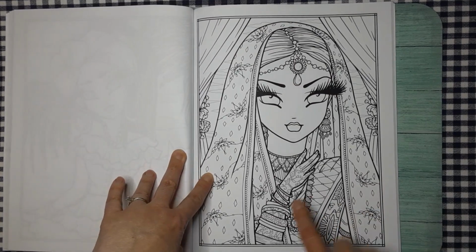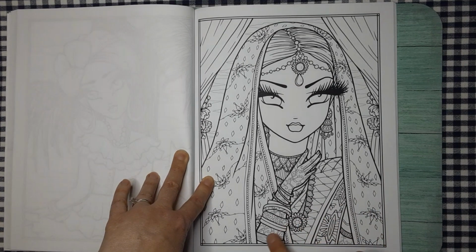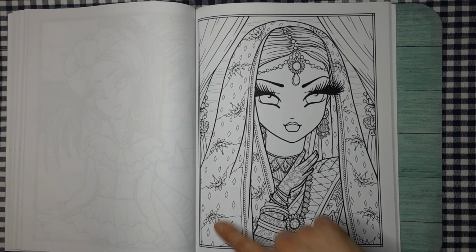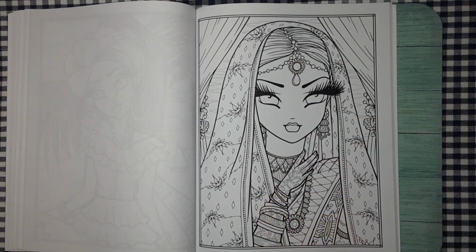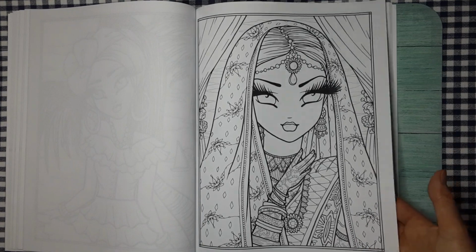All right, we've got an Indian princess. Looks like she's probably getting married. I know that you do that henna on their hands when they're about to get married. Love the detail in her headdress. Beautiful, beautiful. And her jewels. Lots of practice there on doing jewelry.